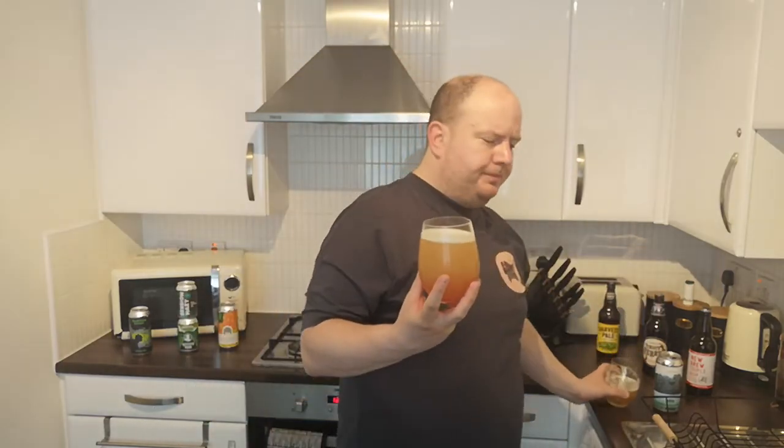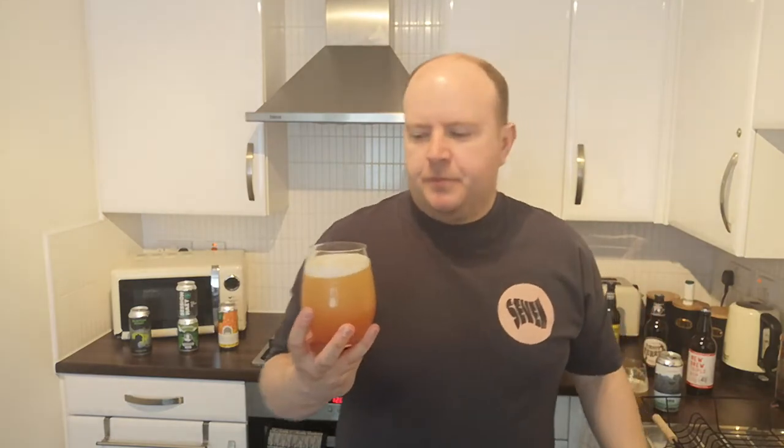Right. Taste-wise, we'll go with the real Cloudwater first of all. Sweet down the middle of the tongue. I've been through the whole thing on the review. It's beautiful. Right, Tesco Cloudwater.